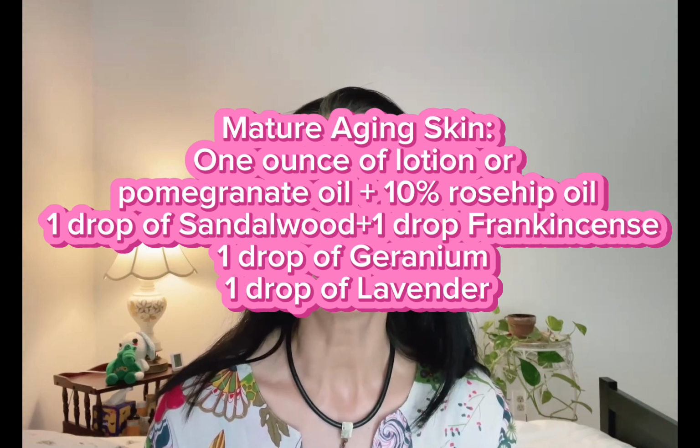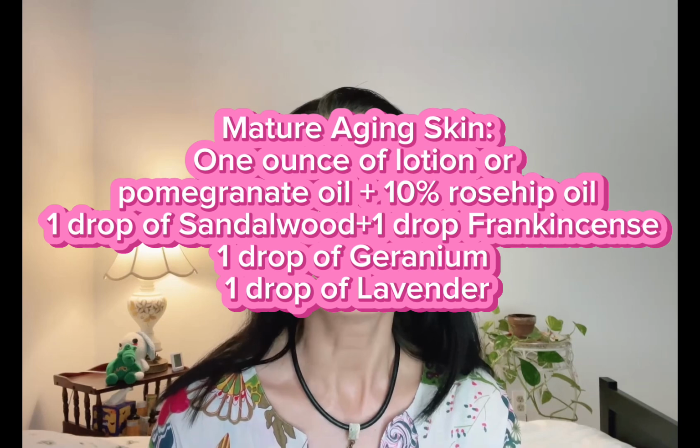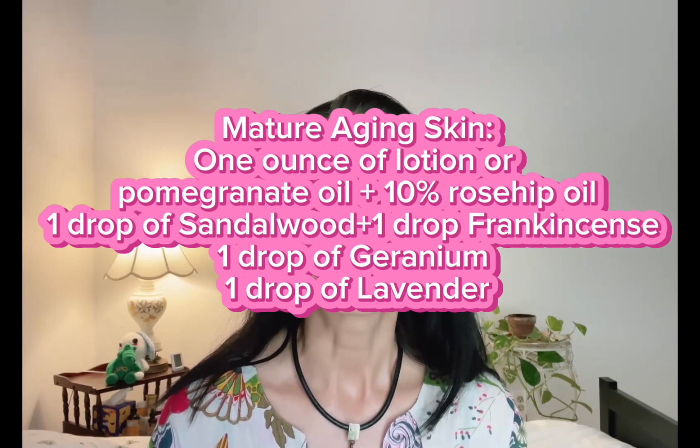For mature, aging skin, we combine sandalwood and frankincense because they are deeply moisturizing and healing, 1 drop each. Rose geranium restores skin barrier and supports healing, 1 drop. Lavender enhances both, we use 1 drop. Carrier, again, same. You can use pomegranate seed oil plus 10% rosehip seed oil. Again, you don't have to be exact, just a little bit of rosehip seed oil and the rest pomegranate seed oil.